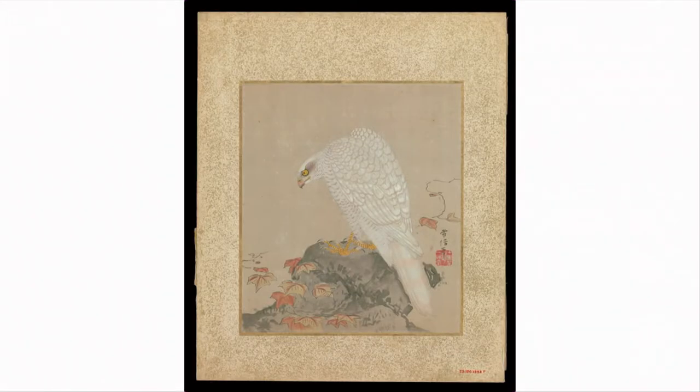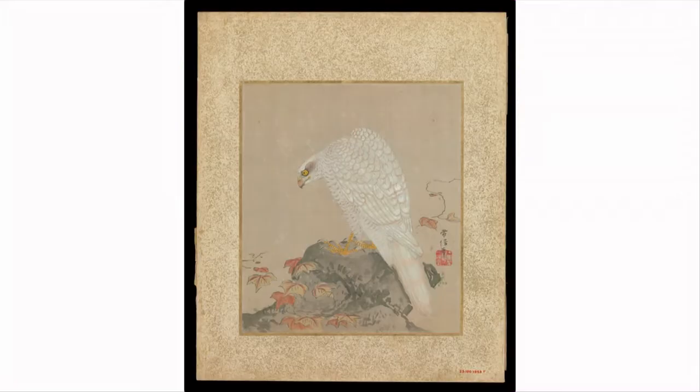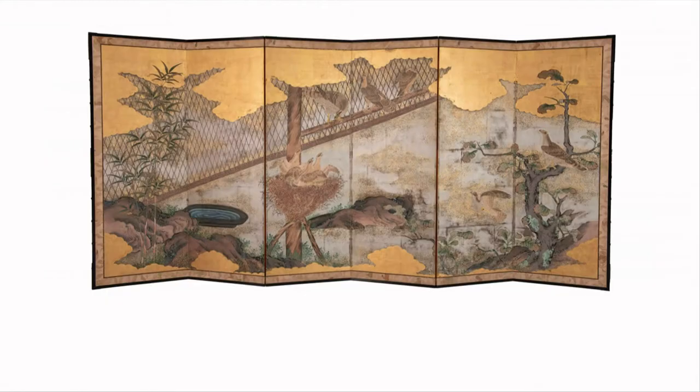And the texts are actually beautiful on colored paper, and they are Confucian texts that have to do with duty and the lessons of learning hawking. And the hawks themselves are very realistically observed. The Kano school of painters, who were affiliated with the samurai elite, observed their renderings from real birds. And then these wonderful, we'll take a quick look at these two screens that we're going to see.